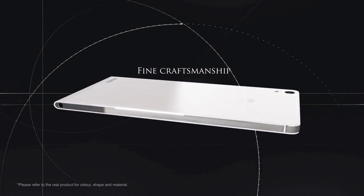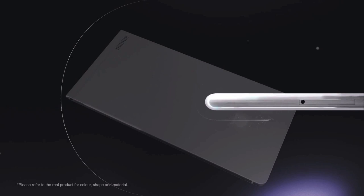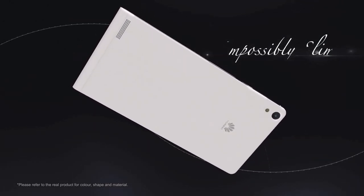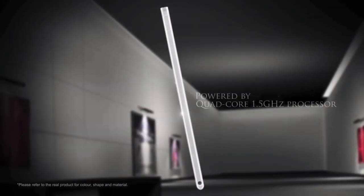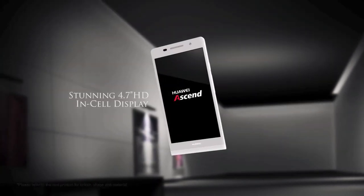Huawei has announced the Ascend P6, an Android smartphone that's styled in a metallic Apple vein, is by their reckoning and mine impossibly beautiful, and is just 6.18mm thick. Stop now though, please. This thinness thing is overrated. There's a 4.7-inch 720p display, a 1.5GHz quad-core processor, and an 8MP main camera.